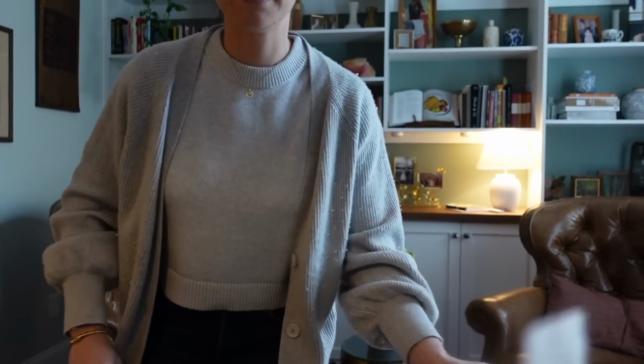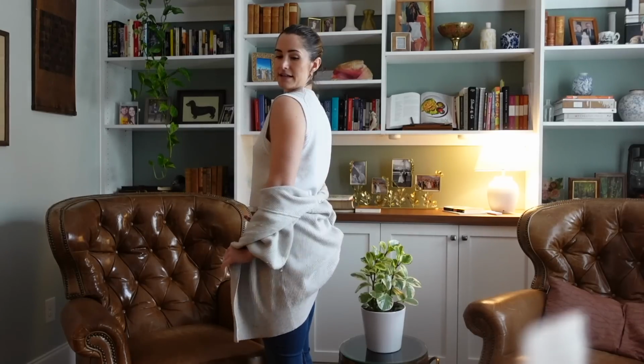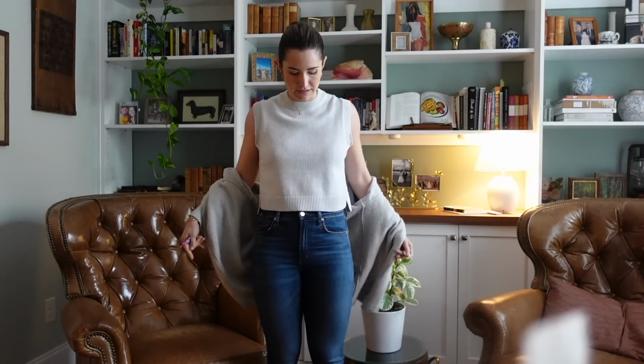All right, we're about to head into the office. Little outfit of the day for you. So I really like this top. I think it's a French Connection. I got it at a boutique. These jeans are Citizens of Humanity. They're stretchy jeans. I have mixed feelings about them.